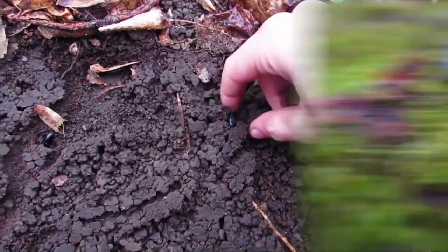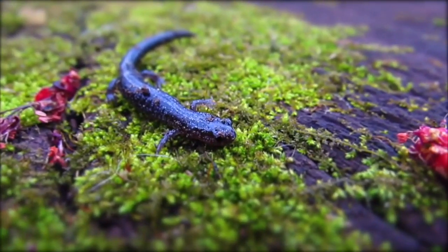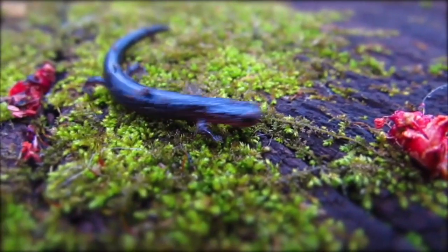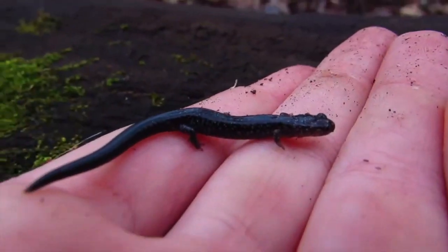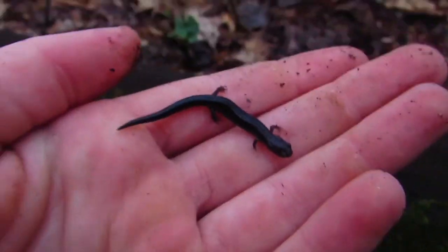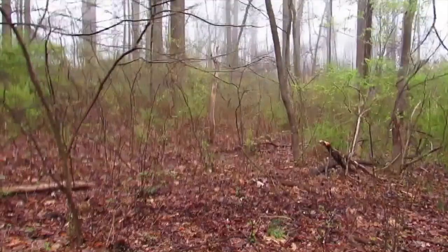Oh, there is one. Right there. All right, here's the other one. He is way smaller than the last one, but still just another little black redback salamander. Here's another look at him. Now you can actually see him a bit better. But anyway, I'm just going to let him go right back under this log.